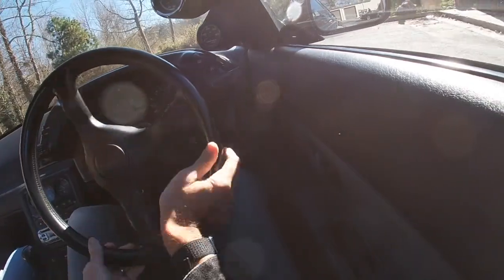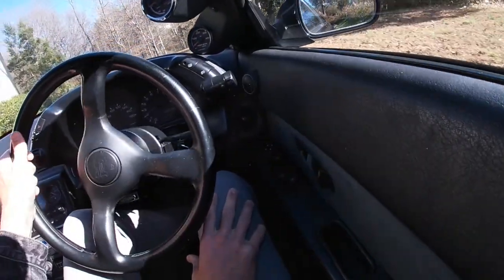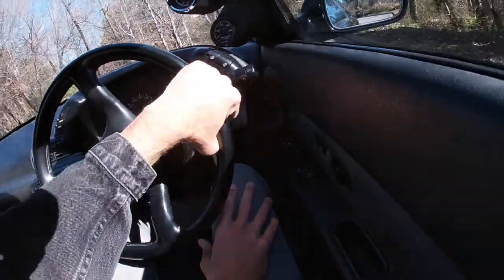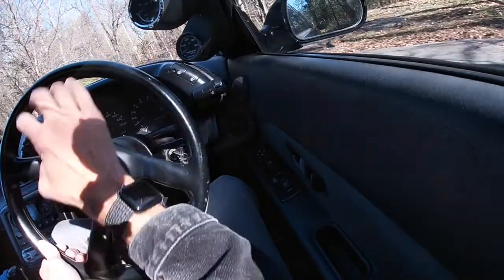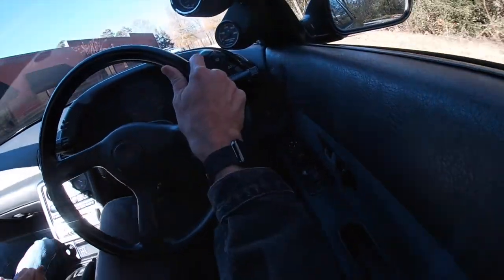So weird to be on this side of the car. Did you drive this over? Oh no, I was riding shotgun. Oh, you need to drive it. Yeah, dude, you can totally drive this. Yeah, you gotta drive these cars. I can't believe how loud this thing is. It sounds great.